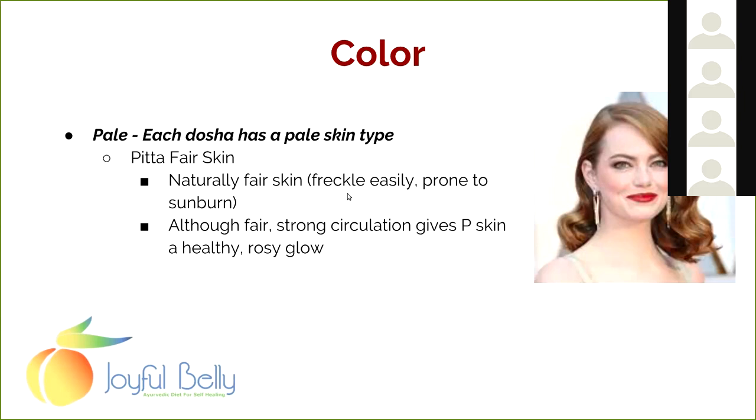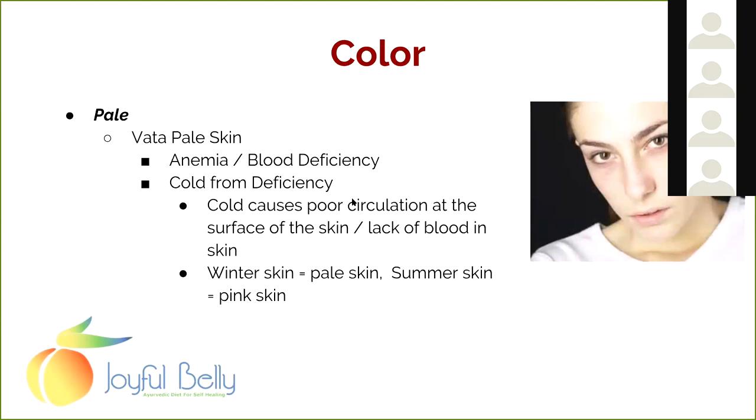Now, vata type pale skin is going to come from blood deficiency, anemia, or even cold due to deficiency. A lot of vata people, they're so deficient that their body has trouble keeping itself warm, and then they get cold. Here you see this person has anemia. Look at the paleness of the lips here. It's a really clear sign of anemia, and of course the whole paleness of the face.